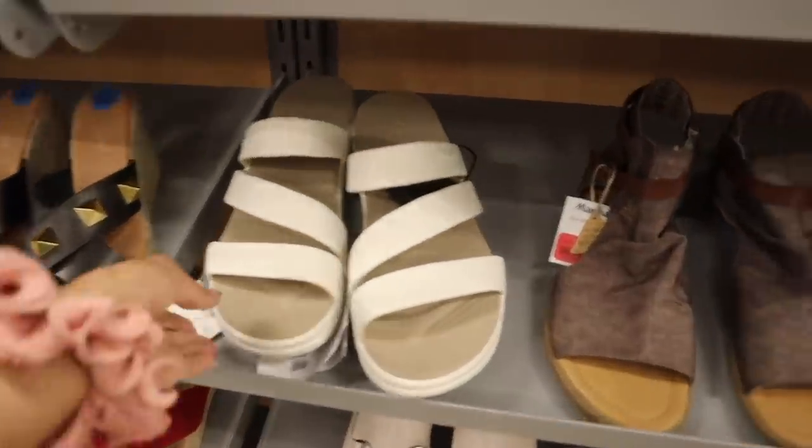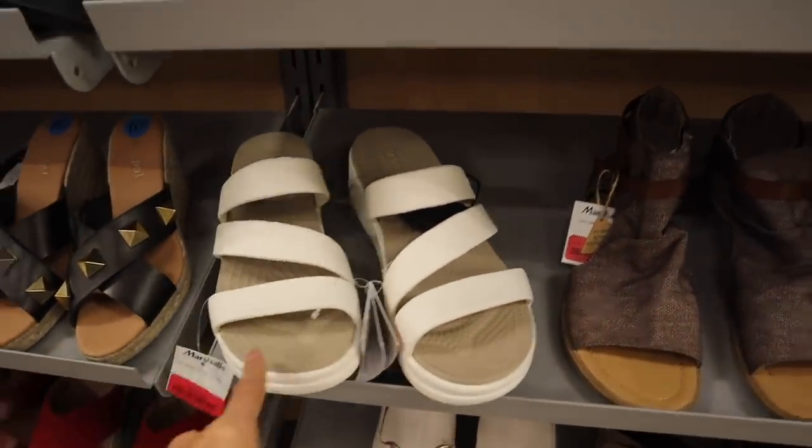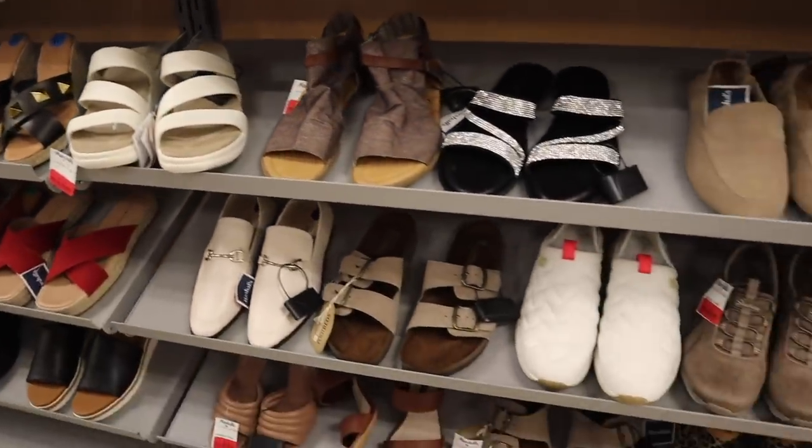And here are some Crocs I got marked down to $13. Like, Crocs are usually pretty expensive, so another great find in my opinion.